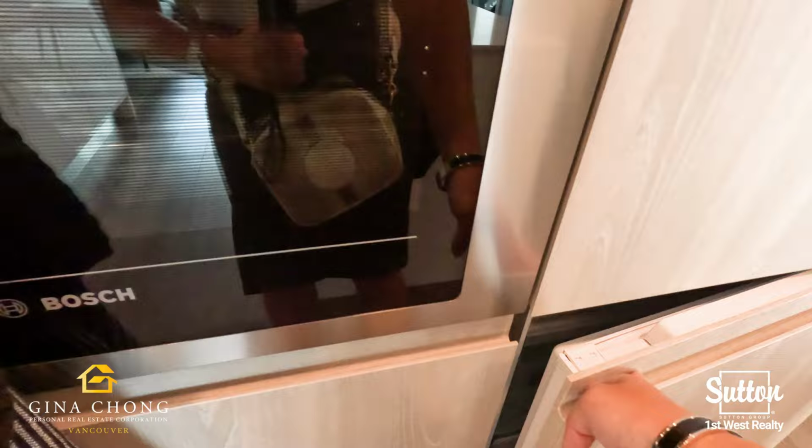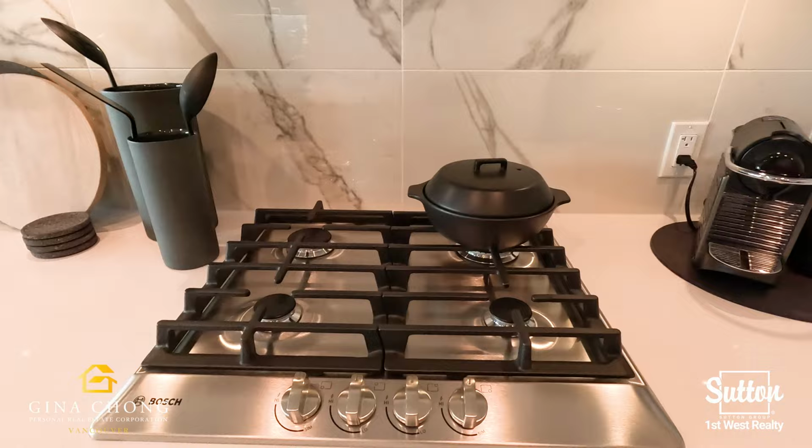Walk into their stylish kitchens and you will see L-shaped kitchens, European full-height cabinetry, and integrated Bosch appliances.